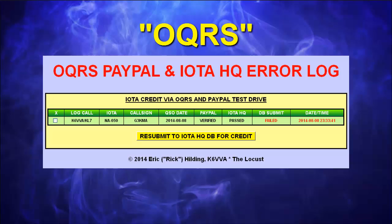In this demo example, let's see what could have happened in the G3KMA test NA050 IOTA credit by OQRS and PayPal processing. We see that the PayPal transaction was indeed verified and that automatic login and authentication with the IOTA headquarters system passed. But for some reason, submission of QSO details to the IOTA headquarters database user record table failed and indicated with the date and time. In addition to the automatic return of this error data for automatic insertion into the OQRS system error log, the OQRS owner-operator can also be automatically sent an email with details of the error to be resolved.